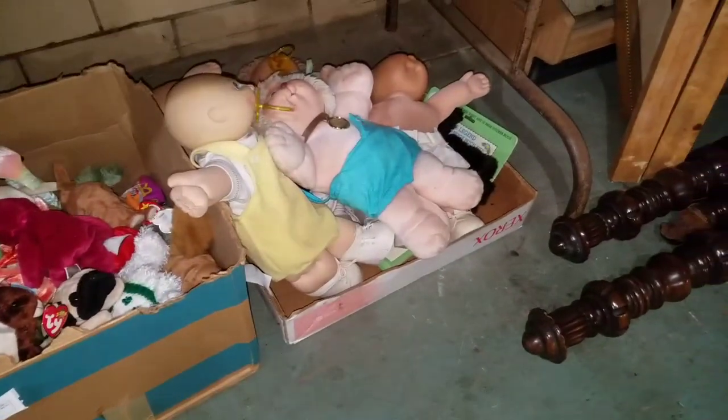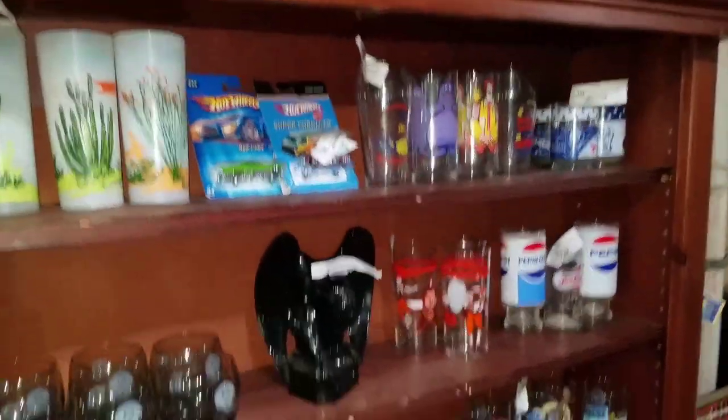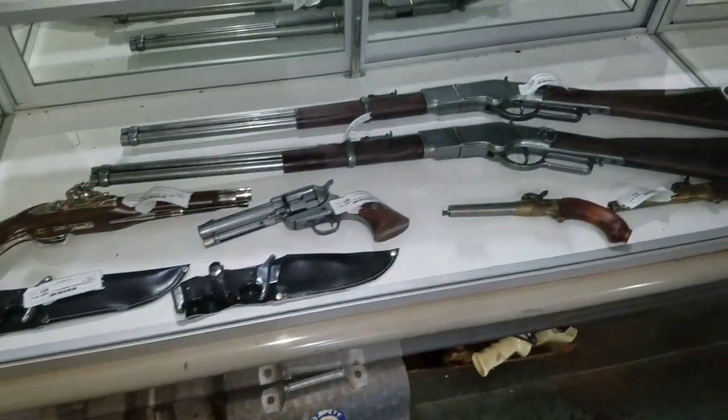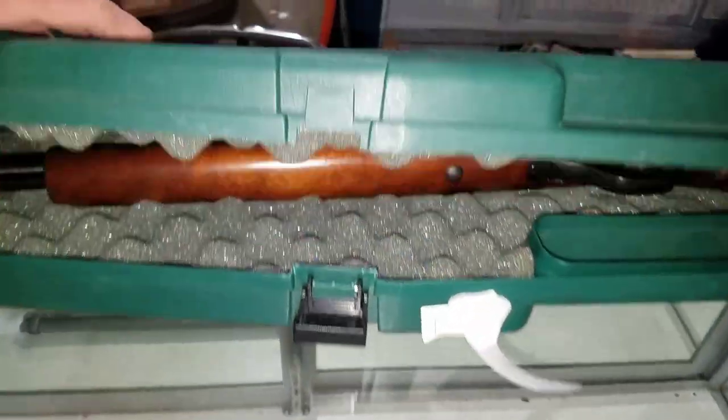Look at all this cabbage patch. The old radio. Wow, look at all the glass, and people are starting to come in. These are all Franklin Mint knives. Look at all these replica guns. Nice.